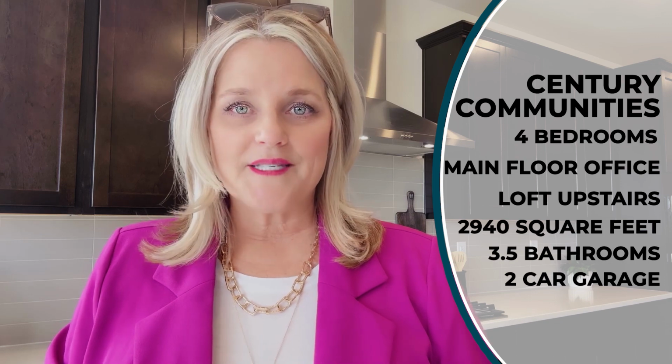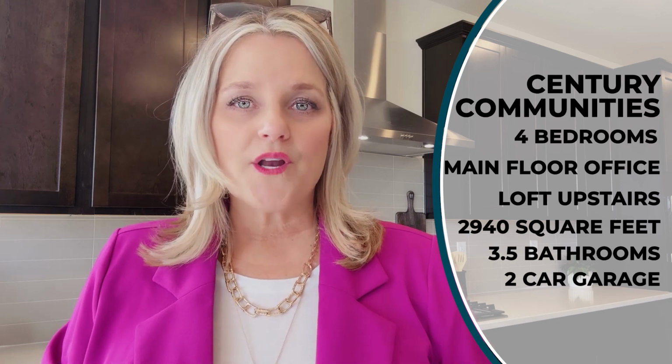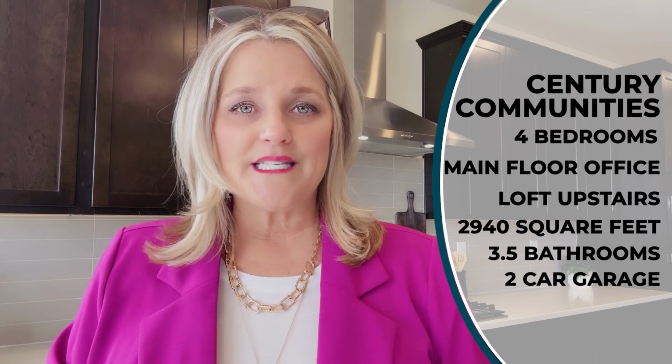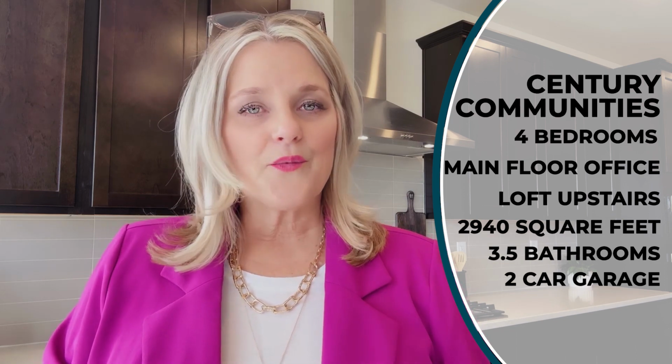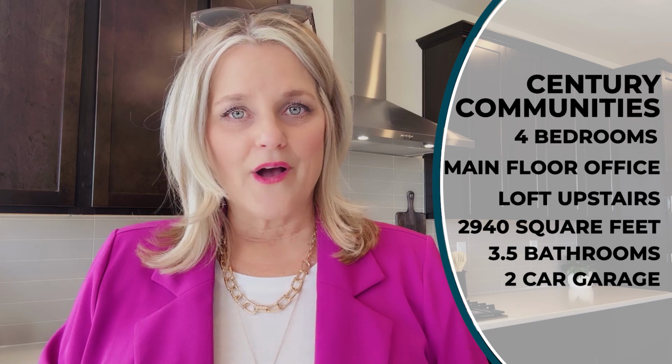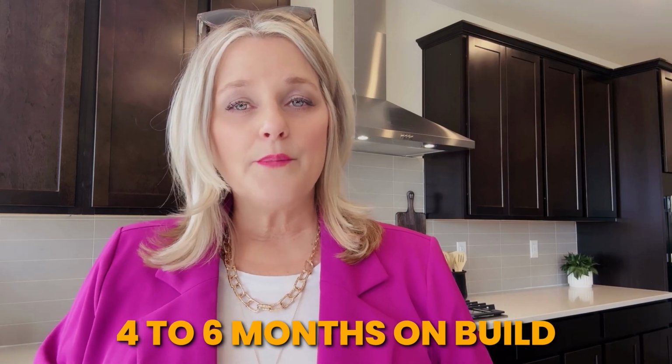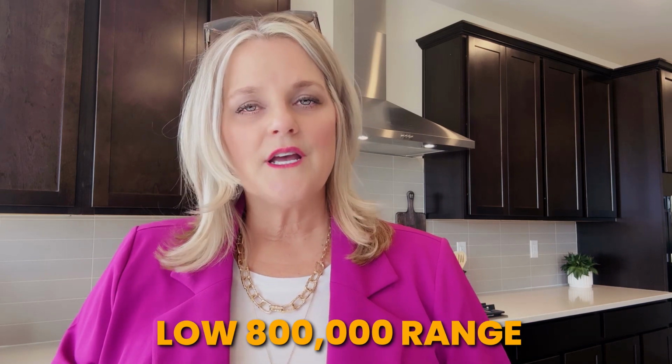Now, this home comes with 4 bedrooms plus a main floor office plus a loft upstairs, and it's about 2,940 square feet. Now, there's also a full unfinished basement on this property, and it has 3.5 bathrooms and a 2-car garage. Now, this builder is taking about 4 to 6 months on build out for new construction, and this model here is finishing in the low 800,000 range at this time in March of 2024.